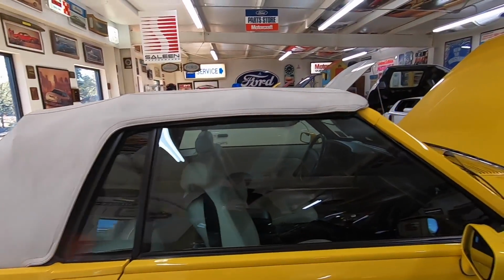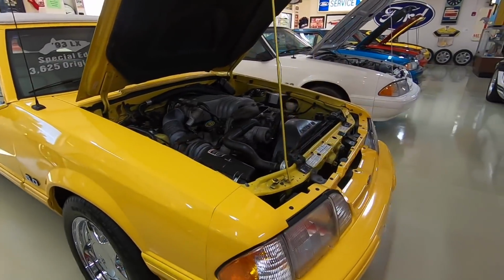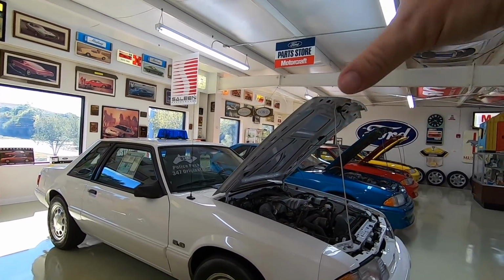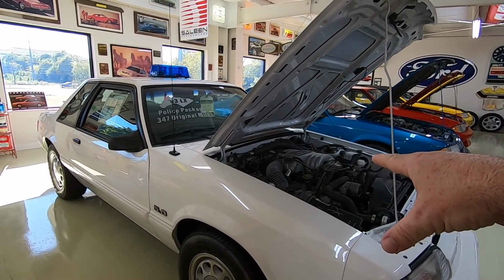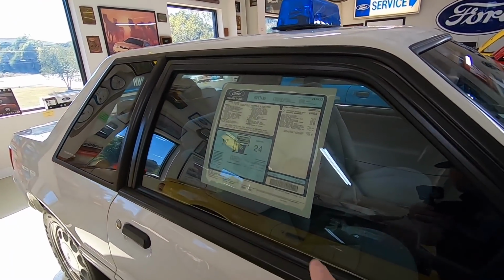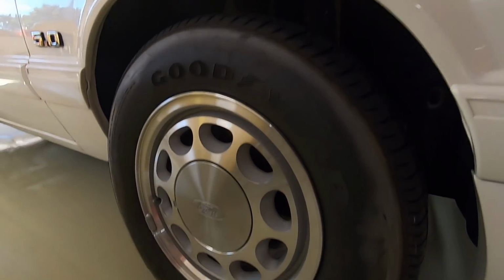Okay, moving on. Got a nice '93 Special Edition, 3,600 miles. Absolutely perfect. Original Michelin XGTs. Perfect, bone stock, never touched. This is a '93 SSP. This car was never actually delivered. I believe it was supposed to be a North Carolina patrol car, and it was never actually delivered. You can see the original sticker has never left. The windshield says 630 of 93. Unreal. 347 original miles. You ever seen a perfect set of 10 holes? There they are.